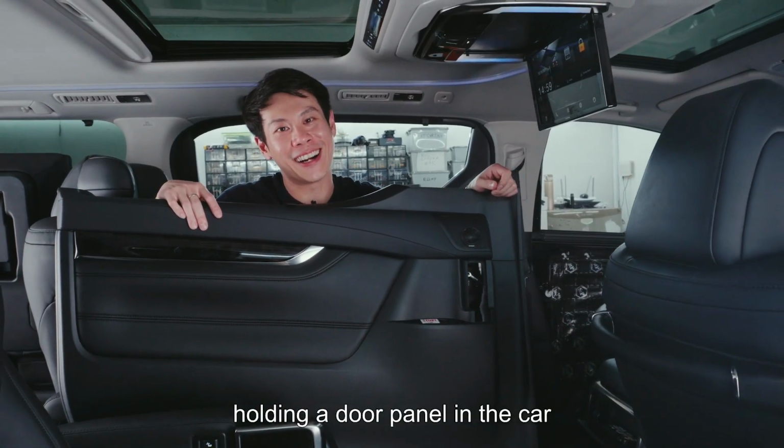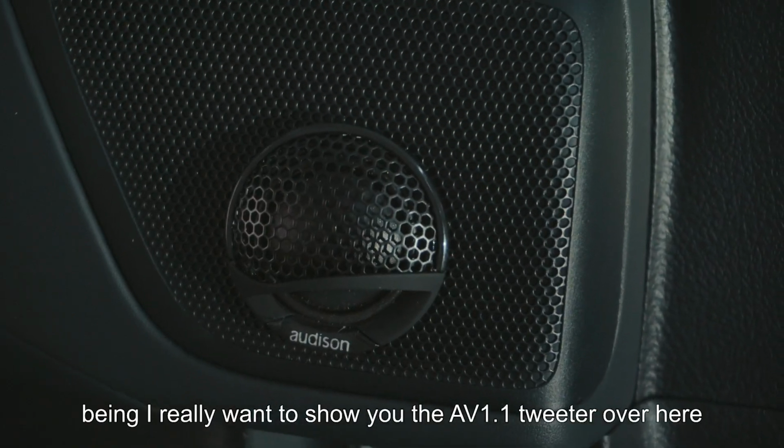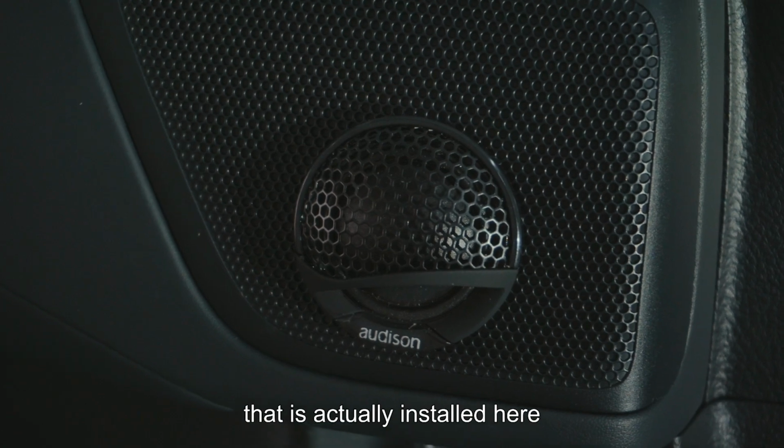So I'm in a kind of weird position, holding a door panel in the car. But the reason for this is I really want to show you the AV 1.1 speakers that are actually installed here.